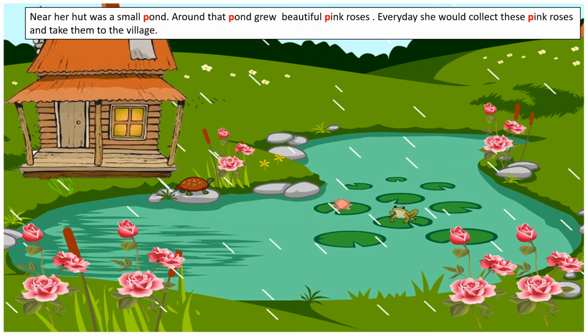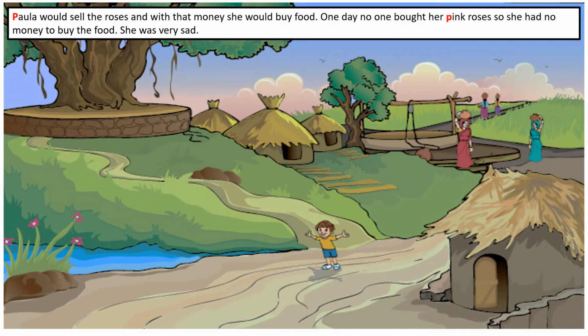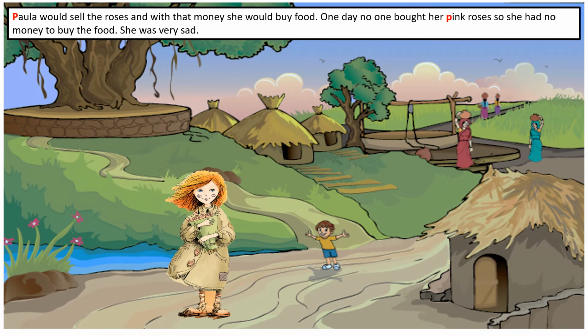Near her hut was a small pond, pond. Around that pond grew beautiful pink roses, pink roses. Every day she would collect these pink roses and take them to the village. Paula would sell the roses, and with that money she would buy food.